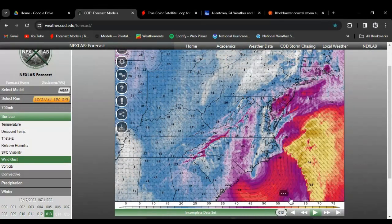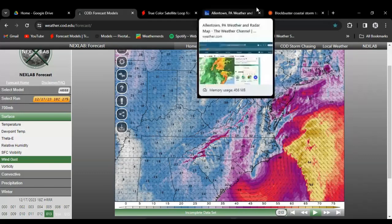You get to 13 hours out and boom, you can tell by that wind. If you guys are in New Jersey along the coast, 40 to 50 with gusts up to 60.